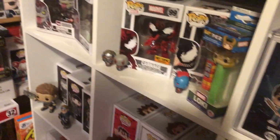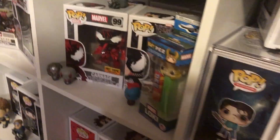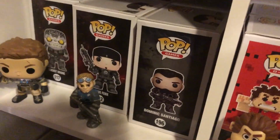I'll eventually do a full in-depth of every Funko Pop, probably when I move or something, but it's really tough with the space I have to show every single one. You guys just kind of have to take my word for it. You can see the box, and maybe not the pop name on it, but definitely the box. And we have 2 sections of Gears of War here with 5 pops and 6 pops.